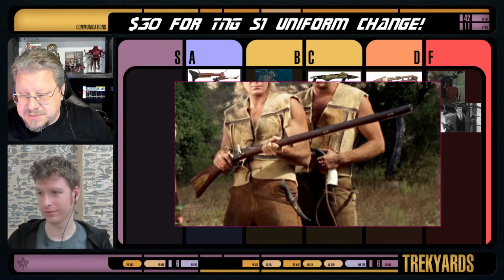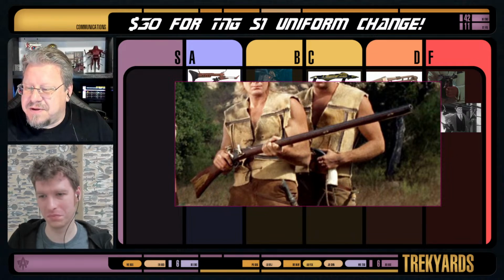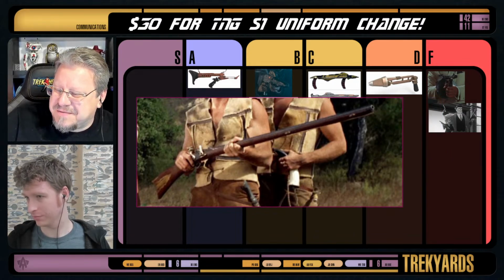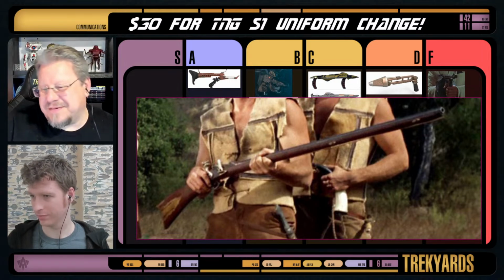My dad has a few of these black powder rifles. They're fun to load and to shoot. They're very loud. A lot of stuff going on with them. But yeah, it's gonna be an F for this one because it's not a phaser rifle.